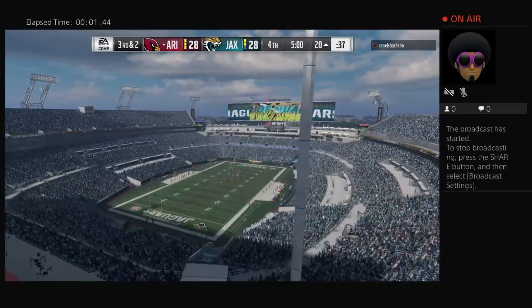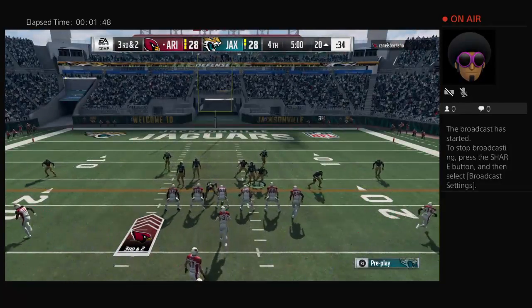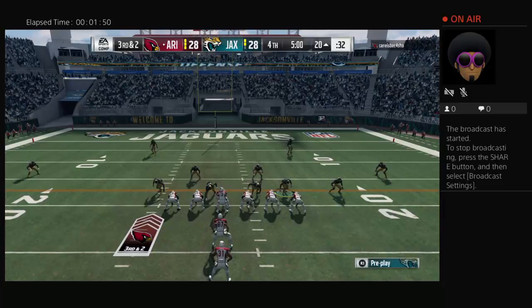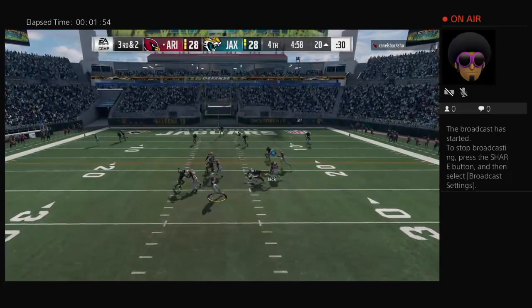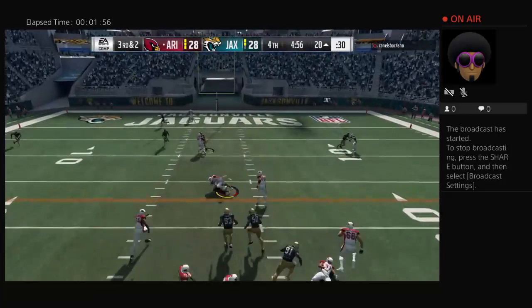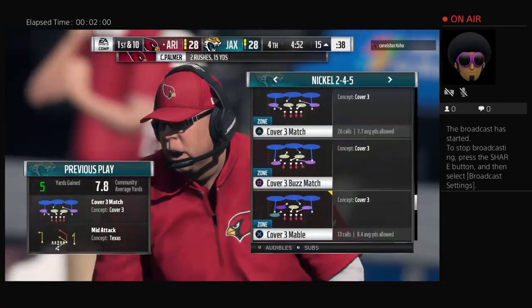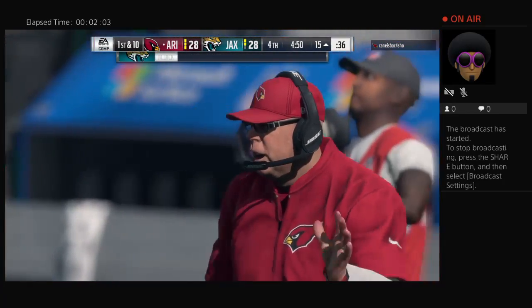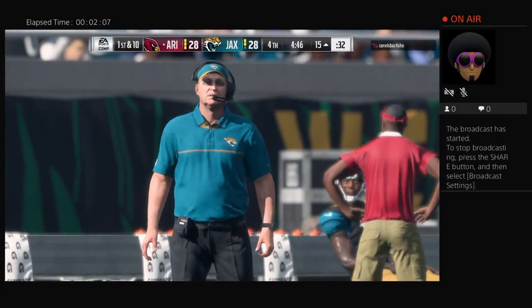The Cardinals on 3rd down. They've been okay, 2 for 3 thus far. Here it's 3rd and 2. Throwing is Palmer. And he picks up the first down yardage as he takes this one down to the 15. 5 yards on the scramble, and that's enough to pick up the first.